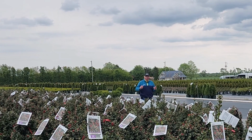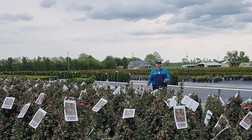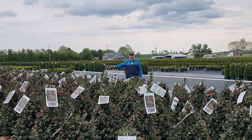So now you know how you can have beautiful evergreen hollies in your garden with lots of gorgeous red berries to bring in the season and to give you colour and interest the whole year round.